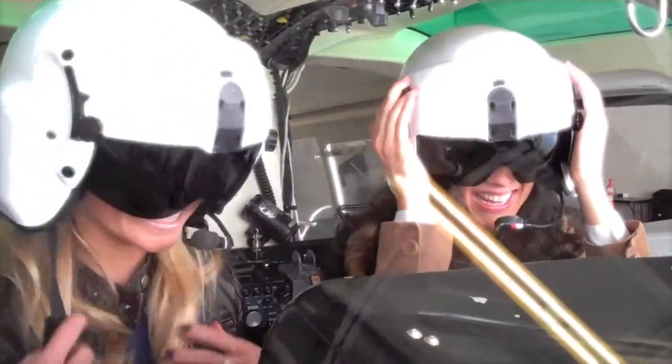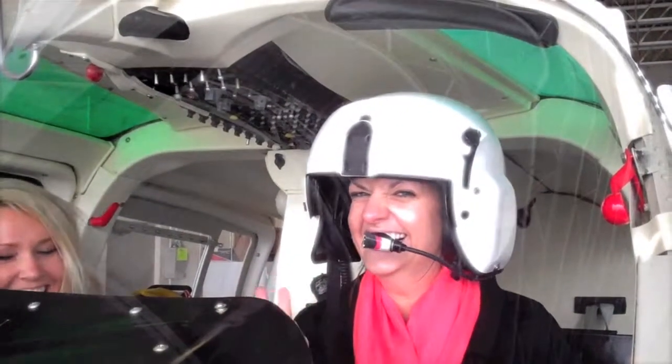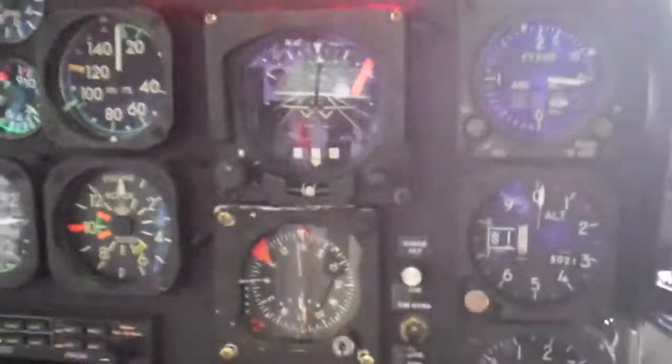Of course, Goose and Maverick had to take a seat inside the helicopter so we could get a sense of what it feels like to be in the Air Support Unit officer's shoes. And let me tell you, there are a lot of gadgets on that bird.